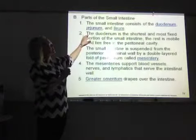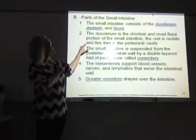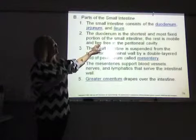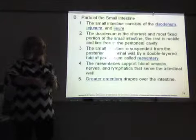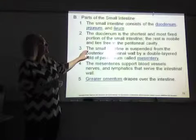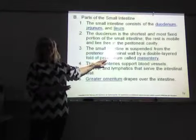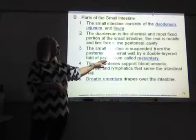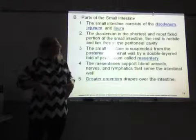The duodenum is the shortest and most fixed portion. The rest of it is more mobile in that it can kind of move, and it lies free in your peritoneal cavity. So the duodenum is pretty much attached with very little movement to it. The small intestine is suspended from your abdominal wall by the mesentery, and this we saw when we dissected the cats. Basically, the mesentery lays on top of your small intestine.